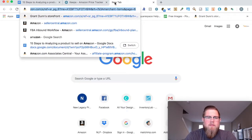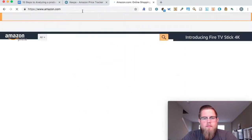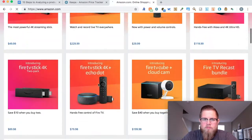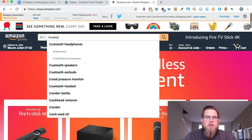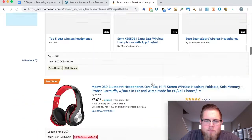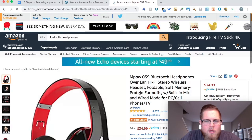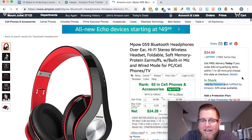So we're going to go over to Amazon, and we're going to find a listing for, let's look up Bluetooth headphones. Okay. So, let's take these MPAL. I'm not even sure what they are exactly, but we'll take these. As you can see, these are shipped and sold by Amazon right here. Oh no, it's sold by Patazon, which is what I was hoping we'd find, something sold by not Amazon.